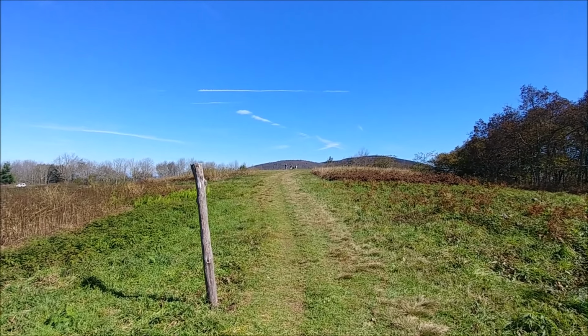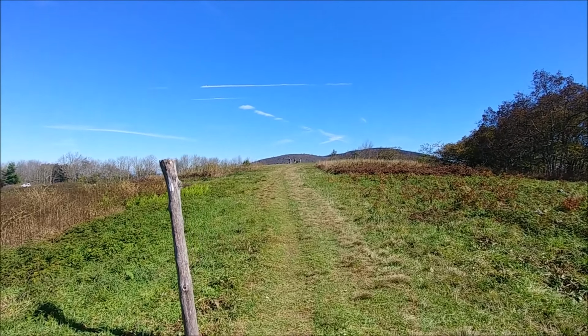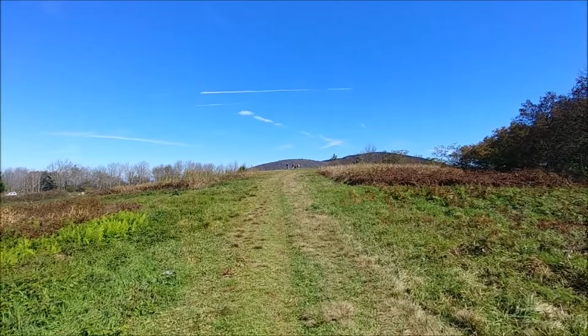This is a really incredible bald. Probably not going to narrate anything up here. Maybe on the way back I'll have it to myself.